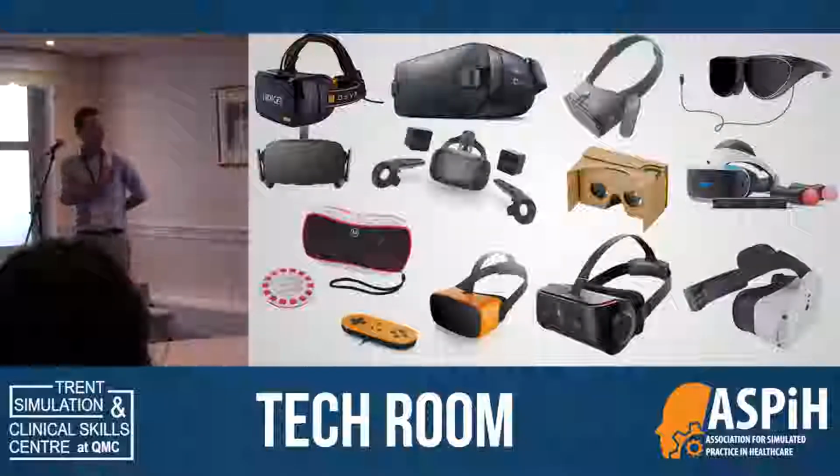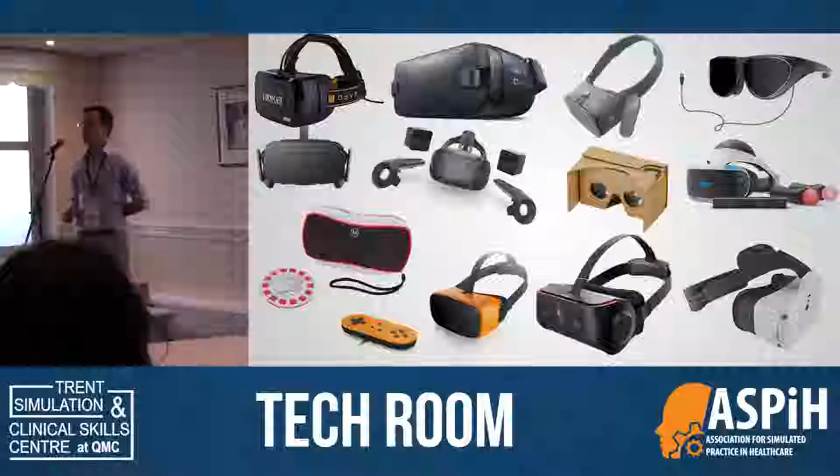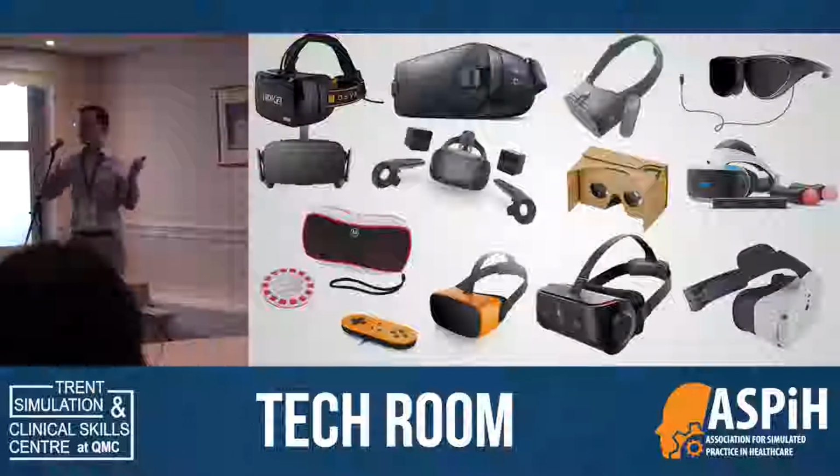Types of hardware. A lot of people will say, oh yeah, I've tried VR. And when you ask them, they go, oh, I've tried the Google Cardboard. And it is absolutely VR. It's where you pop your phone into a headset, it costs £10.